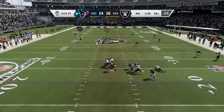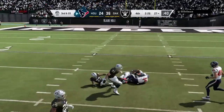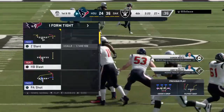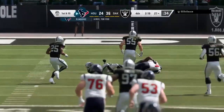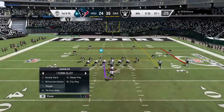Throwing now is Wentz. He's going to look deep for more. And this will be caught at the 30. And they finally do get him, but not before he reaches the 27. What a game it's been for this duo. They remind me of a good comedy team. They know how to play off of each other so well.